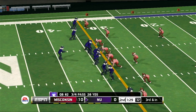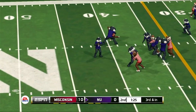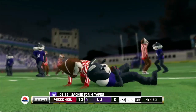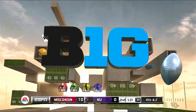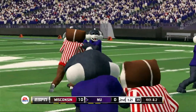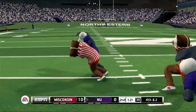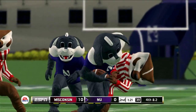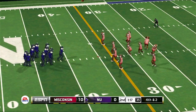Five guys will be out in the pattern as they're in the shotgun. He's going to try and scramble. And they got him. I think that one's on the offensive line. They've got to do a better job of holding their blocks, or else this quarterback's going to be pulling turf out of his face mask all game. Looks like they're going to go for it on fourth down.